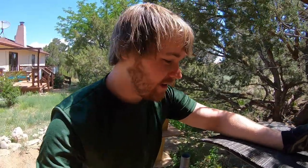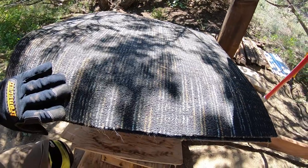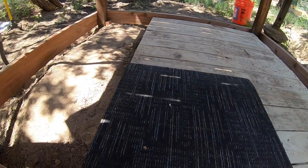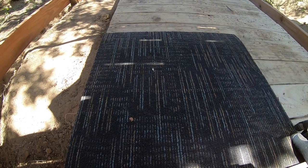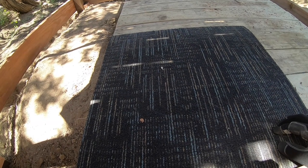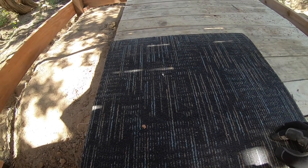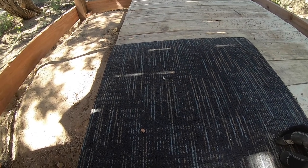Something else I'm very fortunate to have already is a bunch of these square cut pieces of old carpet or rug. And it's pretty dry out here in the high desert, so I don't expect this carpet to really weather too quickly. Also, I don't expect it to get things like mold because it's just so dry out here.